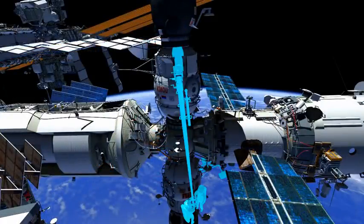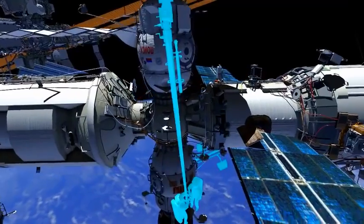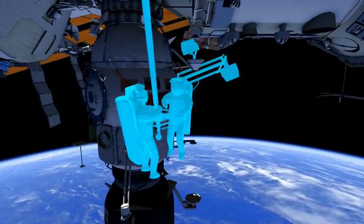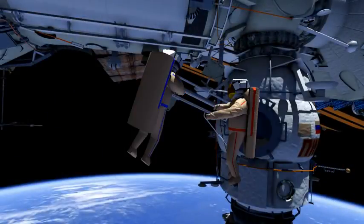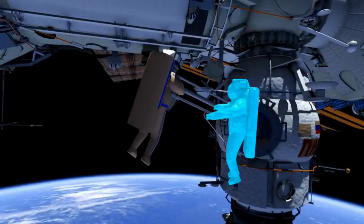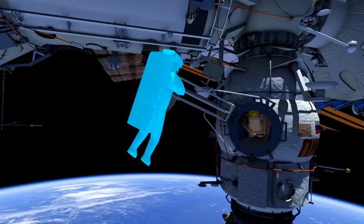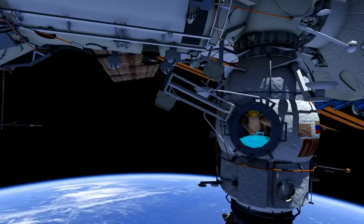The two will then translate back down Strela-1's boom to DC-1, and then back around to the EVA ladder. Maxim will egress DC-1 first, followed by Alexander. They will close and lock the hatch of DC-1. This will conclude Russian EVA-40.